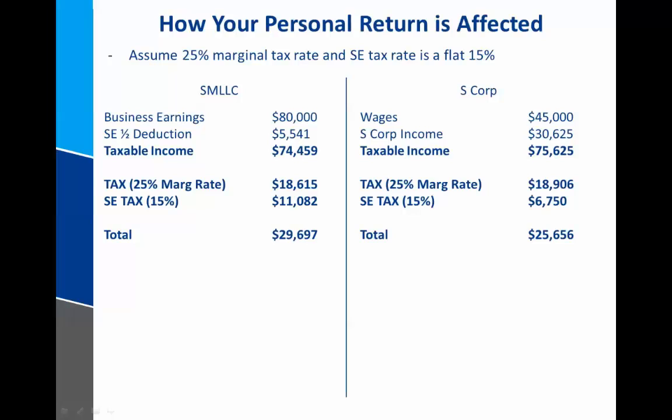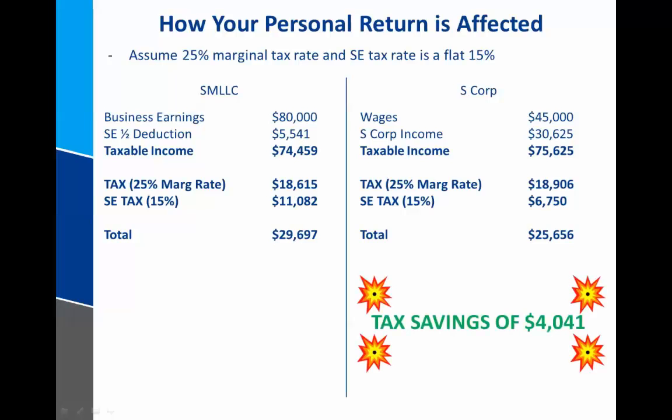So the total tax that Joe is going to pay is $25,656. And that will amount to a total tax savings of $4,041. So that's actually a good chunk of change there.